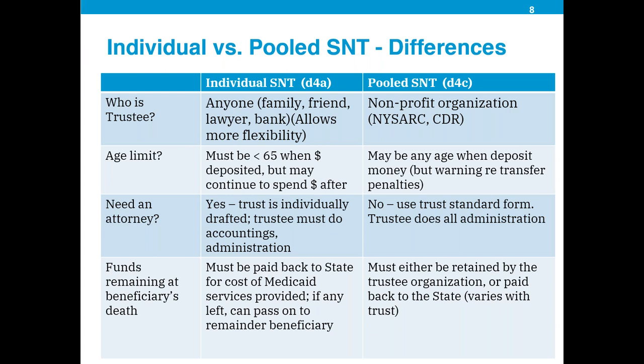And then we talked about this before, that the funds remaining at the time of the beneficiary's death in an individual S&T, there's that Medicaid payback for the cost of services provided, whereas with a pooled S&T, pool trust, there's still a Medicaid payback. There's something comparable to the Medicaid payback in that the money stays in the trust in lieu of it being paid back to Medicaid.